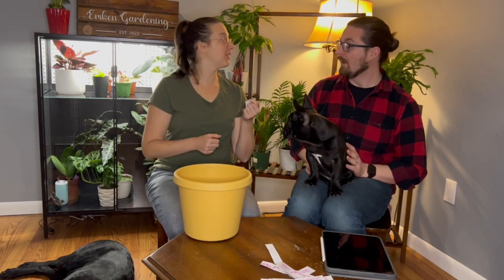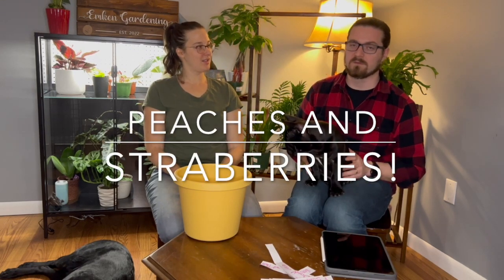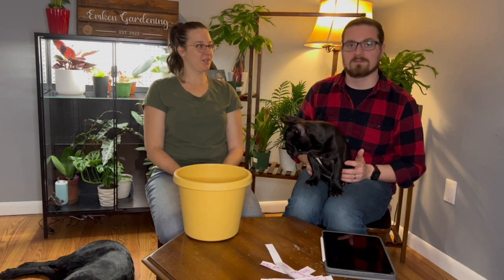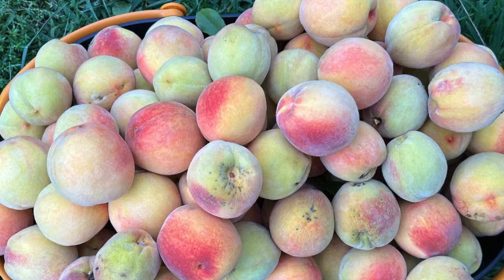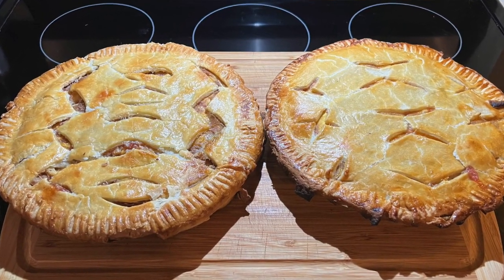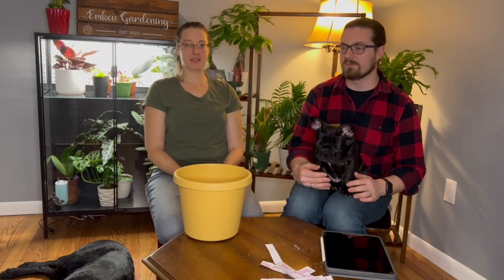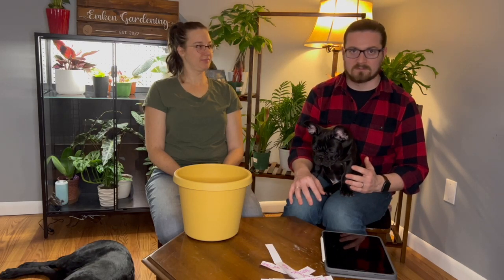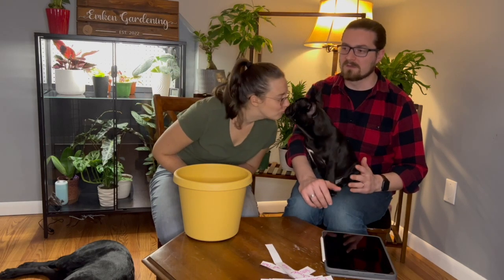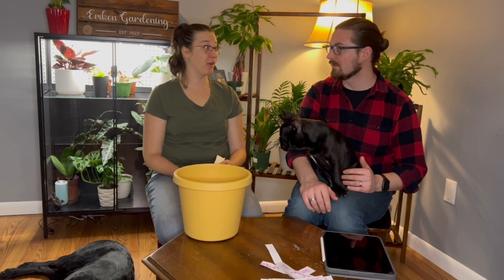Guessing fruit. Oh man! Alright, so easy. Peaches, and then close second strawberries. Especially after this year's peach haul. Oh my gosh. Being able to just have that many peaches available to you. We made 2 pies and 2 cobblers, and then we've got bags of them frozen that you can give to the dogs as treats. But yeah, hands down peaches. Strawberries, if we get more of them, I think that will be a goal of ours this year. I think we will, for sure. But yeah, peaches and strawberries.